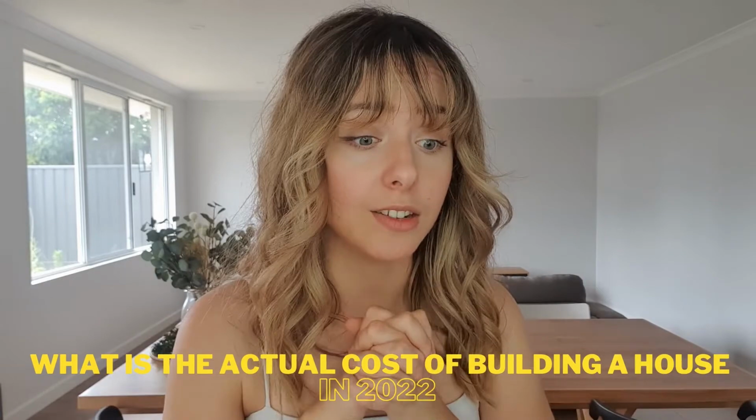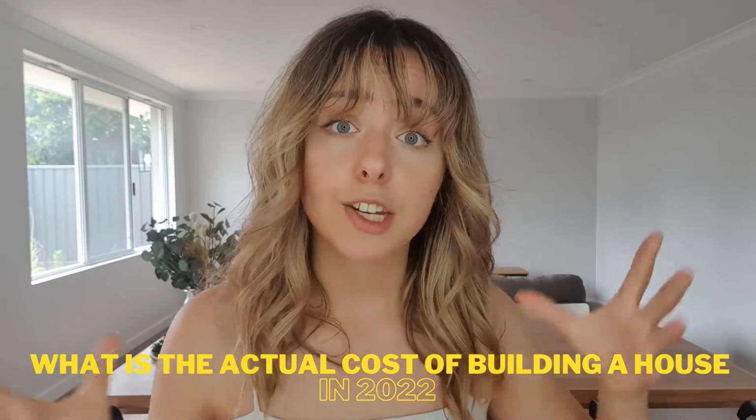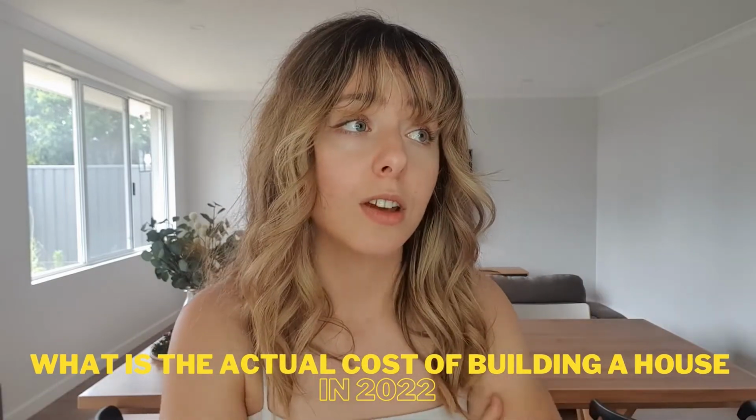Australia in 2022. And I say 2022 because all of the impacts that we felt in 2021, like the first home builders grants, COVID, the impacts of that, all of the border closures, how that has resulted in resource shortages and skilled trade shortages. How does that actually impact how much you, as someone interested in building a house, have to pay in the end?